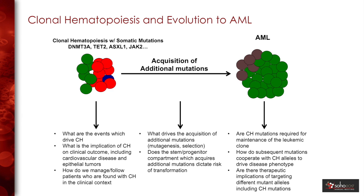So why is there this bottleneck, and what are the unique features about the patients that develop AML? And then the other question, of course, is the road that a cell takes to become AML, all the mutations it acquires throughout its process, the 3 to 10. Are all of them still required by the leukemic cell at the time of transformation? Meaning, can we target any mutation, regardless of whether it's acquired early or late, and can we target combinations of mutations?